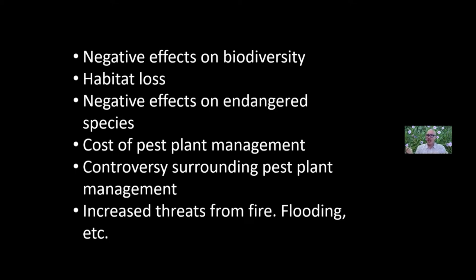Just the effect that a non-native species that's outcompeting all of the other local flora in a particular area is going to have is a negative effect on the overall biodiversity. If you have one species of vine that grows over and shades out and subsequently kills 10 other species of plants, you've lost diversity there. The percentage of plant cover on a given area is going to be 80% one species and 20% everything else. See what I'm saying? This can lead to, of course, habitat loss.